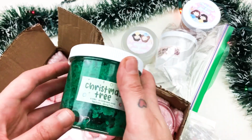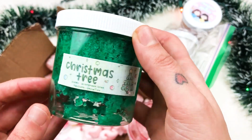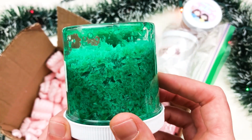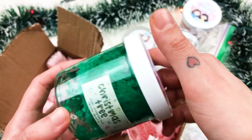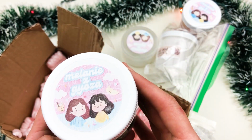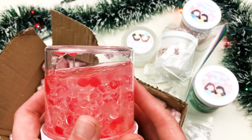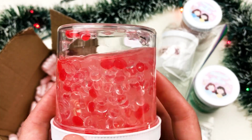So there was one issue I did have, which is that the containers weren't full all the way, and maybe that was because they thought it would leak out. I don't know, but that was a little disappointing to see. These are 6 ounce containers and they just weren't filled all the way, and it was pretty obvious. There was no leakage, so it was just the way it was filled.